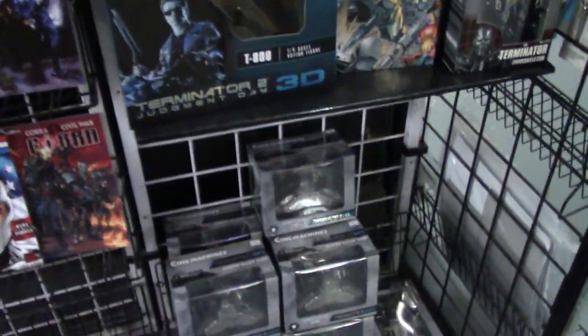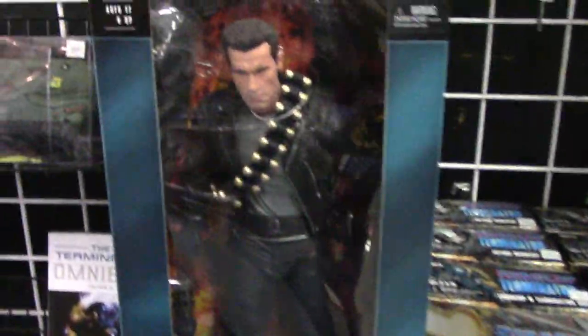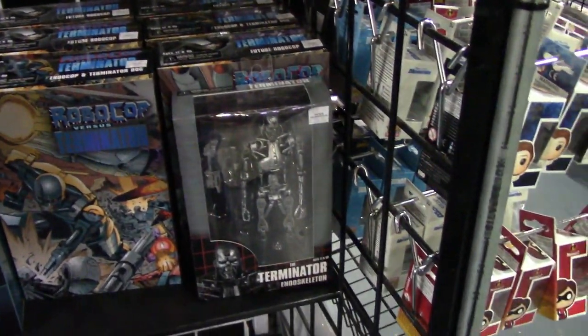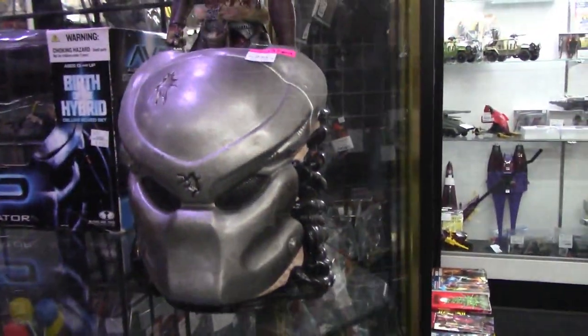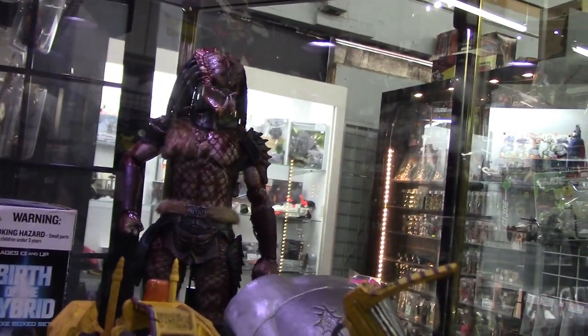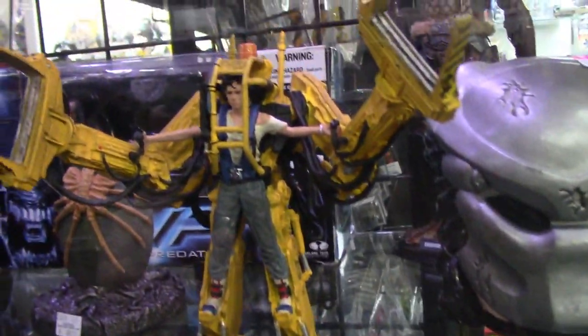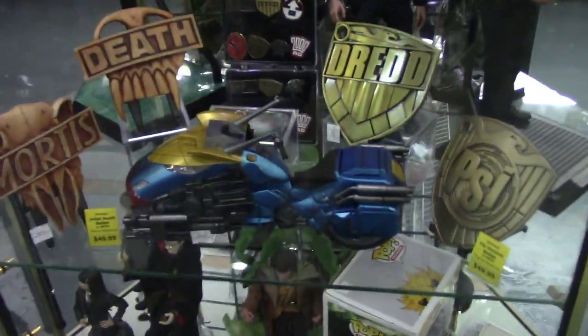Let's move over here. We have some T2, some Terminator stuff as well. We have nice Arnold, and some RoboCop. Looks really, really good. Kind of spin over to here. We have a Predator, and a nice Predator in the background. Probably a 1/6 scale or 1/8 scale Shadow Predator. He's $225 as far as price. The power loader for Ripley for Aliens looks really, really nice. Judge Dredd as well.